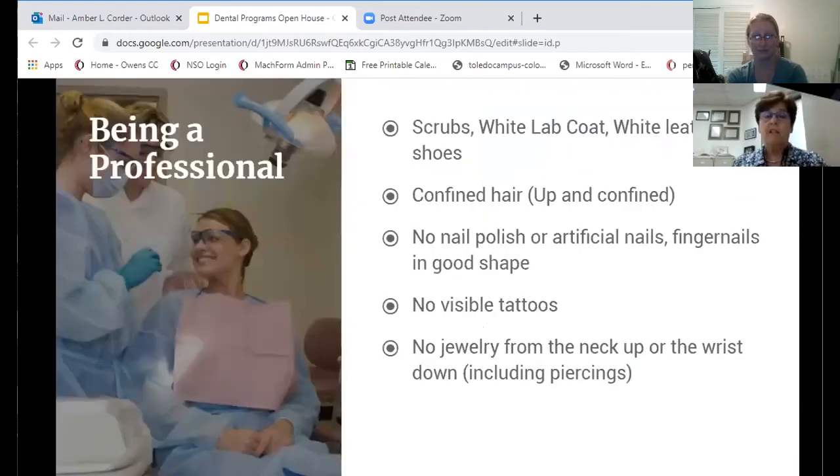So being a professional, you need to wear your scrubs, a white lab coat, white leather shoes. Your hair needs to be confined and professional looking. You cannot have nail polish or artificial nails because we're wearing gloves and it could cause infections in your fingers. So that's not just our rule, it's the Center for Disease Control's rule.